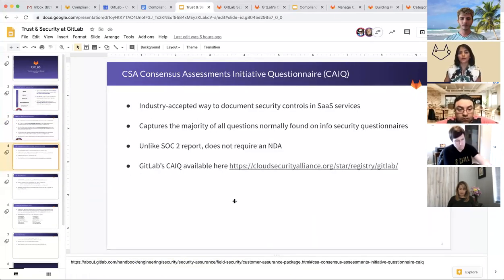The second type of questionnaire that we have access to and which we can give customers is the CAIQ questionnaire. Again, it is an industry standard security questionnaire, and it answers most of the questions that a customer might have. Things like, how often do we test our products? How do we audit our product? Whether we do code quality, whether we do security, there are tons of questions that come under this questionnaire. So GitLab CAIQ is available at this link, so you can actually go and view GitLab's questionnaire right over here. And as you can see, we address most of the questions.